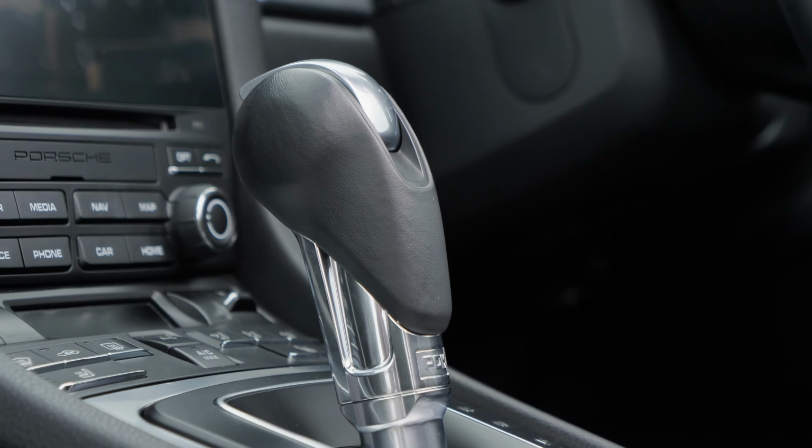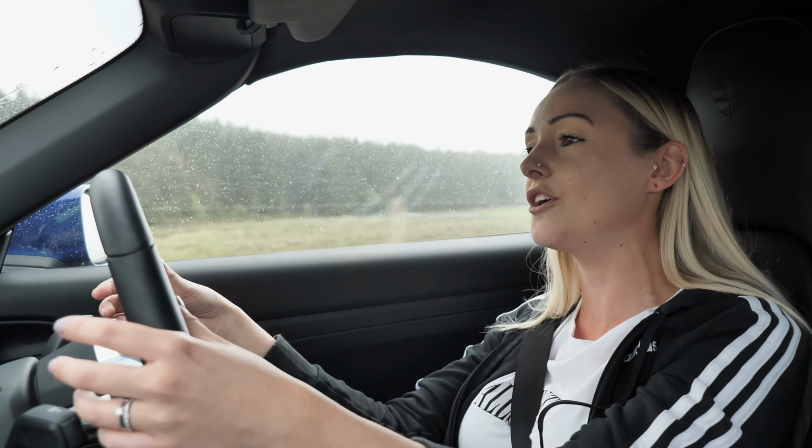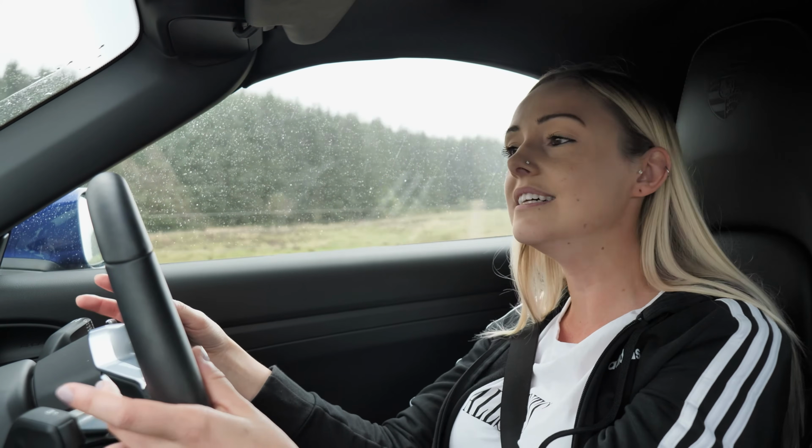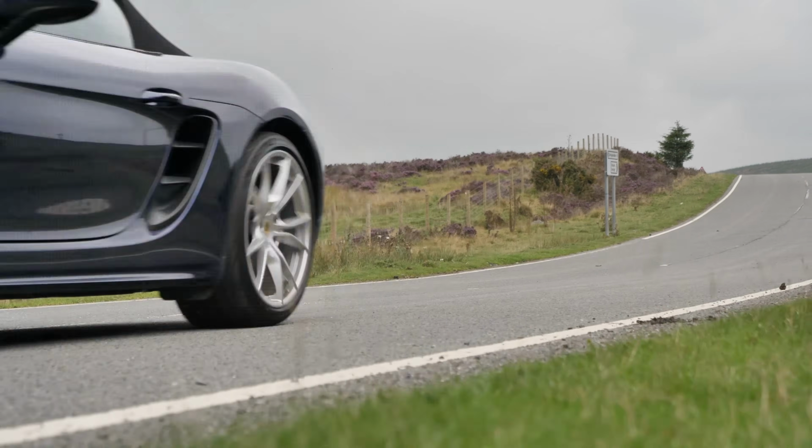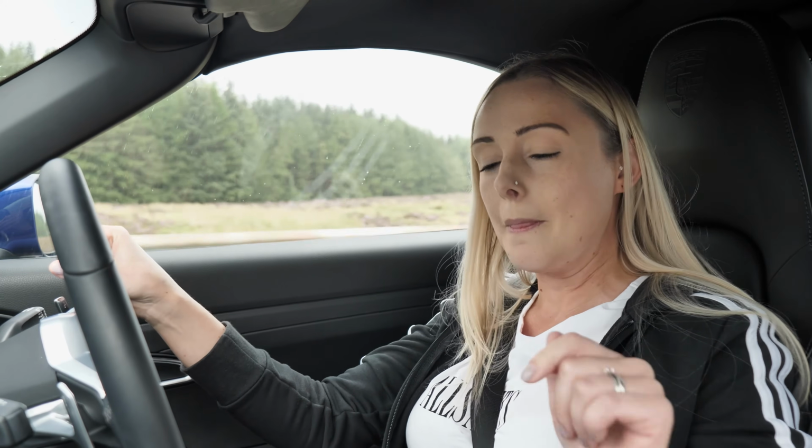The reason I prefer it over the manual is purely because it's just so effortless to drive. It's just a smooth, really comfortable drive, and you can go manual with the paddles here if you wanted to, but it's just a preference thing. If you're looking for a more sporty drive, then of course you can click on the sports mode here. That turns the sports exhaust on, which gives it a more throaty sound, I'm sure you'll agree.